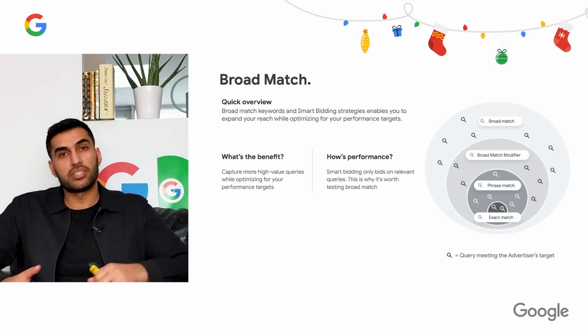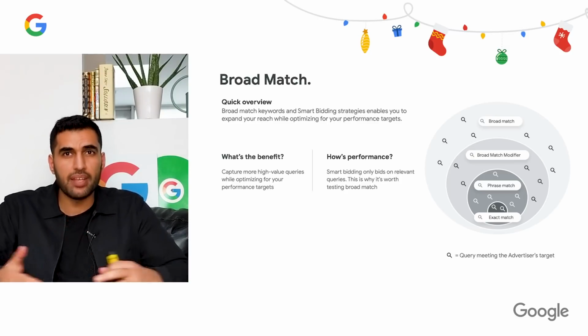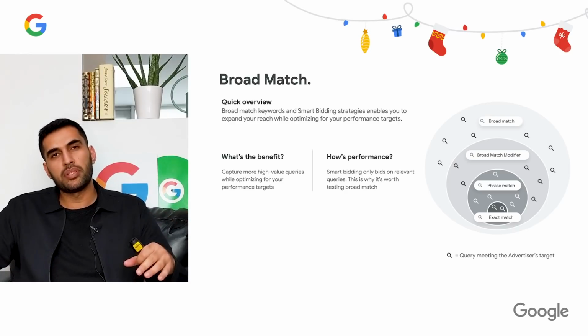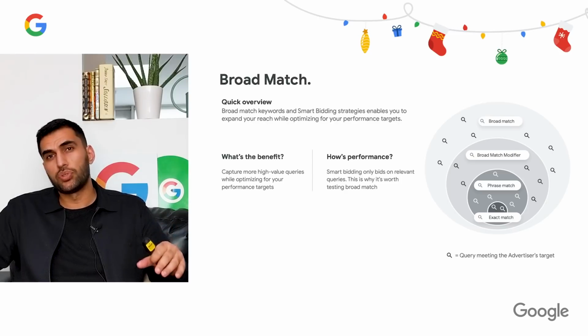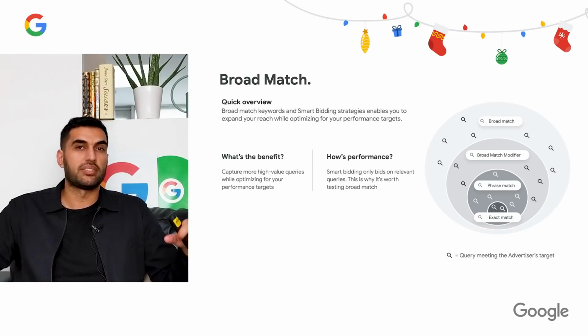Because if you have broad match, you're eligible to run on everything in this category. You put smart bidding on top of it, and what smart bidding does is try to figure out, okay, which of all of these queries are actually relevant in order for me to hit the advertiser's target.